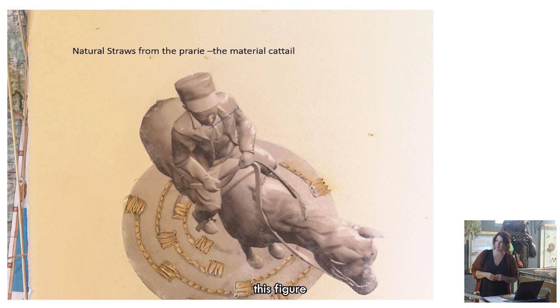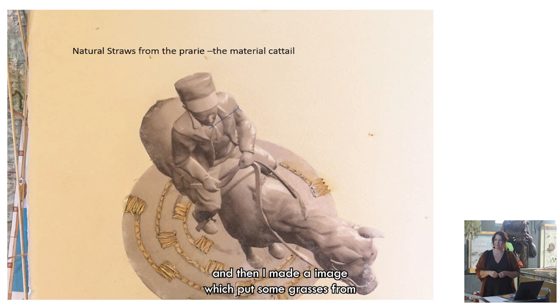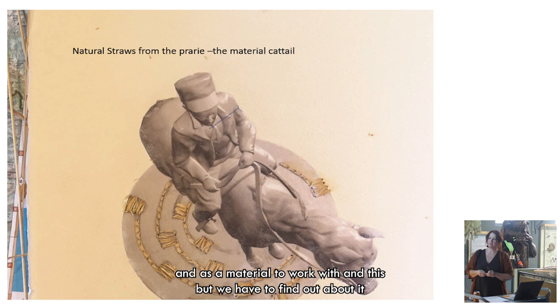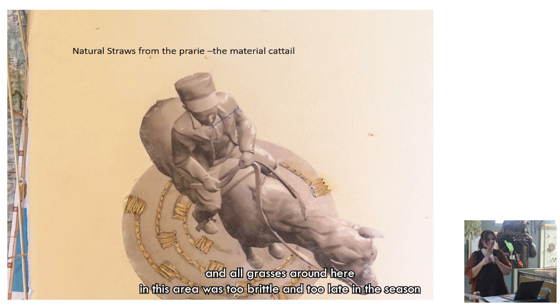So I think it's interesting how I've used this representation of this figure and made an image which also put in some grasses. It's from England, it should have been from the prairie. And when you're using grass as a material to work with, you have to find out about it, and all the grasses around here in this area were too brittle, probably too late in the season to use them.